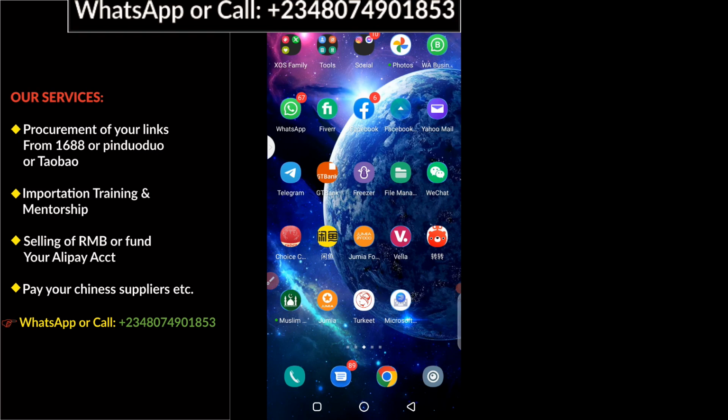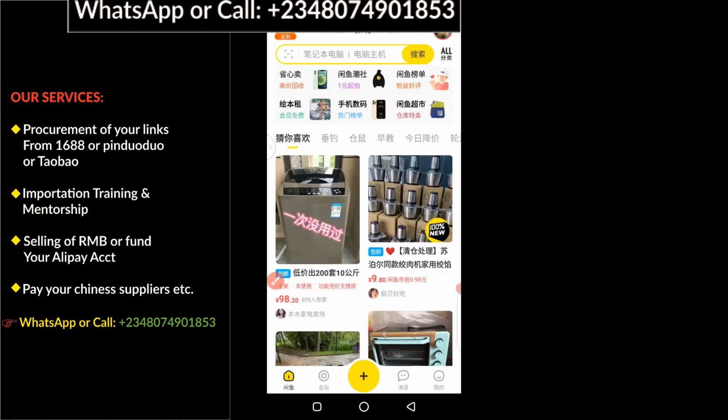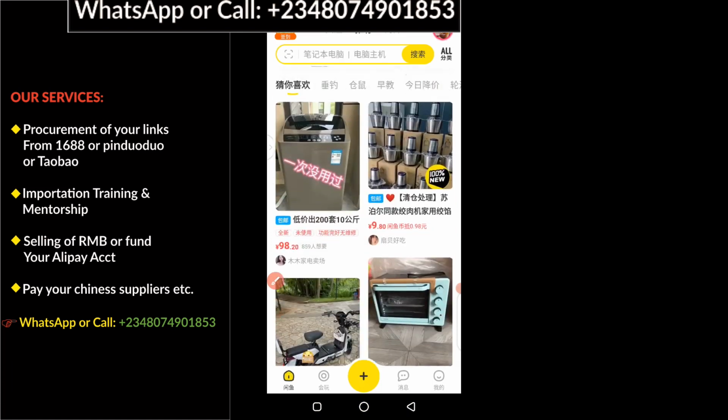Okay, so let's get straight to the tutorial and see how you guys can chat up with a supplier on Idlefish. As you can see on the screen of my phone right here, this is the Idlefish app. I'm going to click on that right away. Now the app will open up this way.